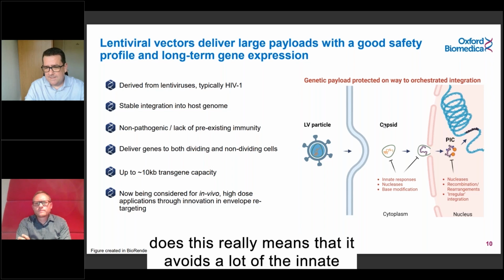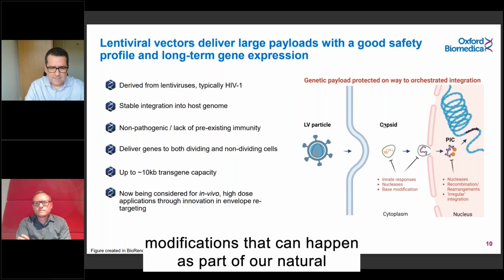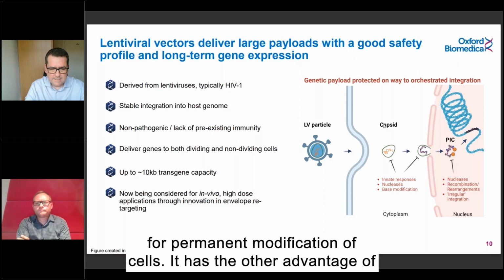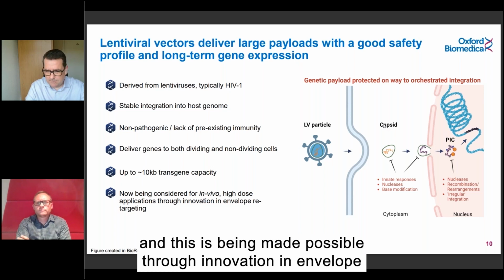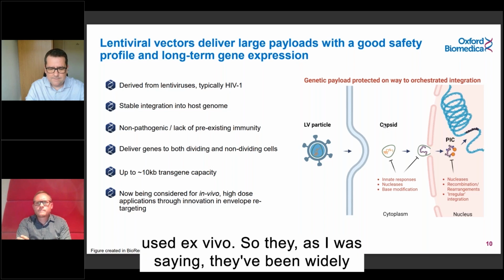And the fact that it does this really means that it avoids a lot of the innate responses, it avoids a lot of the nucleases and base modifications that can happen as part of host natural defense against viral vectors. So it makes them really useful for permanent modification of cells. It has the other advantage of delivering up to 10 kb of transgene capacity, and it's now actually being considered for in vivo high dose applications, and this is being made possible through innovation in envelope retargeting. Traditionally, lentiviral vectors have been used ex vivo.